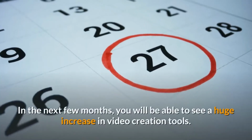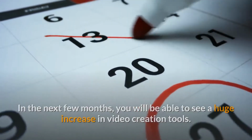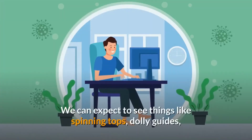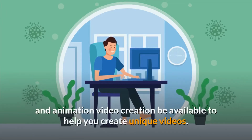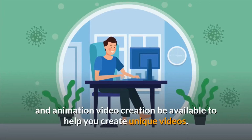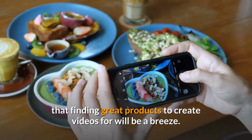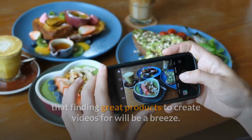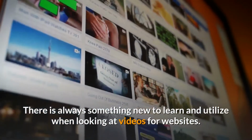In the next few months, you will be able to see a huge increase in video creation tools. We can expect to see things like spinning tops, dolly guides, and animation video creation be available to help you create unique videos. If you follow the trends, you'll find that finding great products to create videos for will be a breeze. There is always something new to learn and utilize when looking at videos for websites.